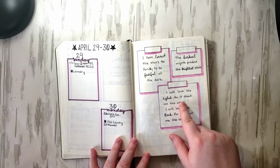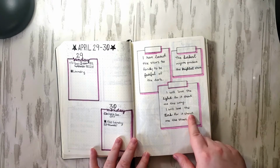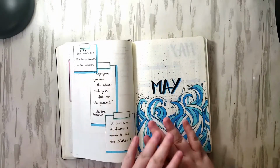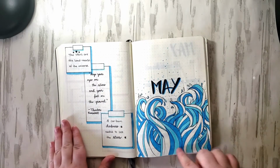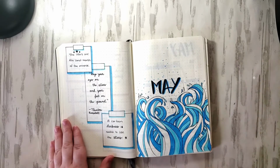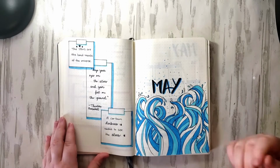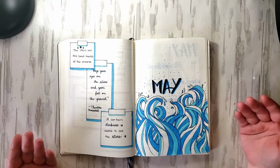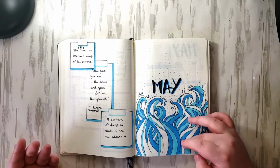"I will love the light, for it shows me the way, and I will love the dark, for it shows me the stars." I'll flip it in May, and I honestly really like these waves, and I thought about maybe trying to do them again in a future spread, but I don't know, maybe update it a little more.